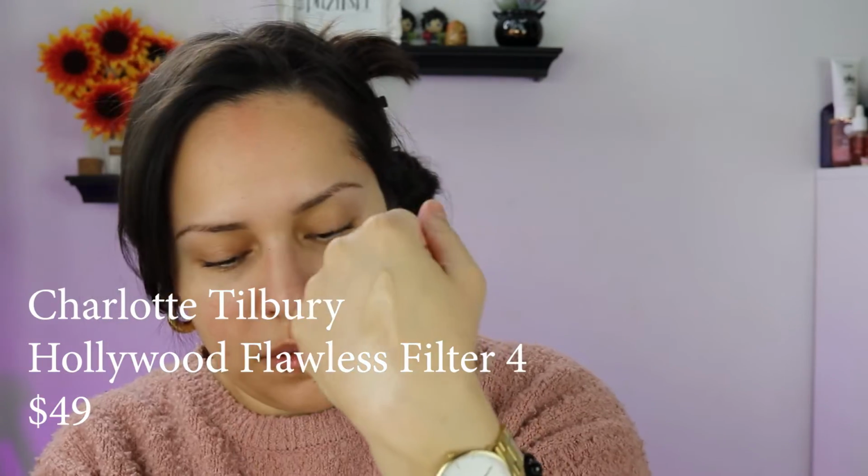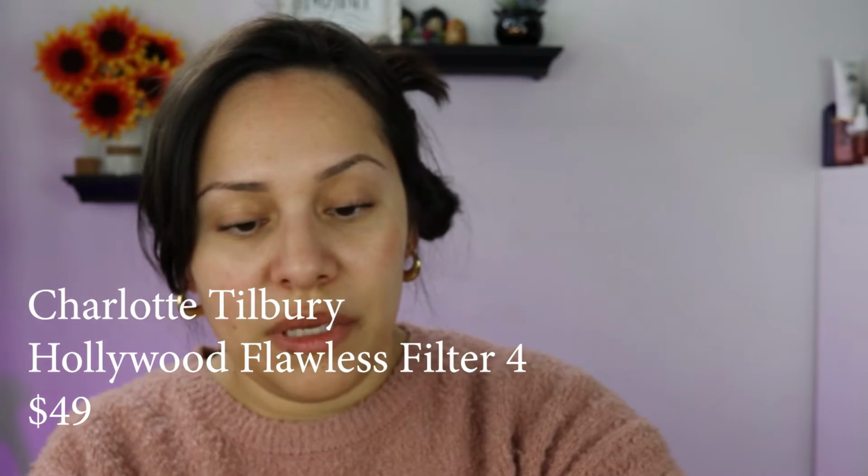All right, so that's the MCo Beauty. That's Luna in the background. Swatch the Charlotte next to it. Now the Charlotte I have in shade 4. To me, shade 4 was probably a little bit lighter, and I'm gonna blend it out. So this is shade 4, Charlotte Tilbury, and this is shade 3.5 of MCo Beauty.